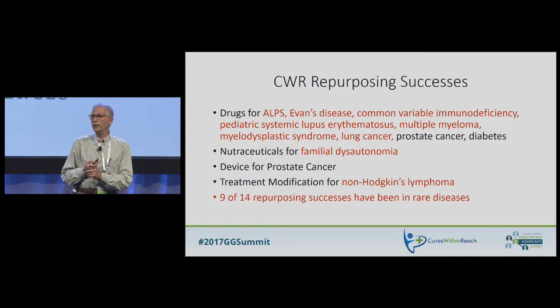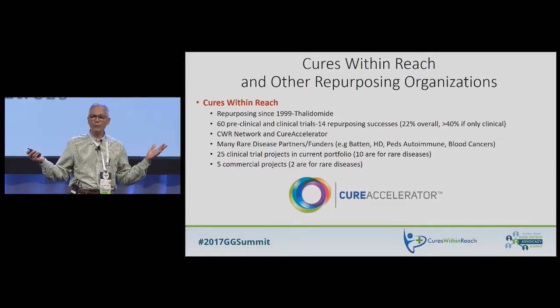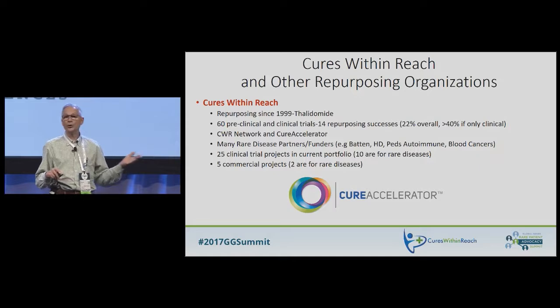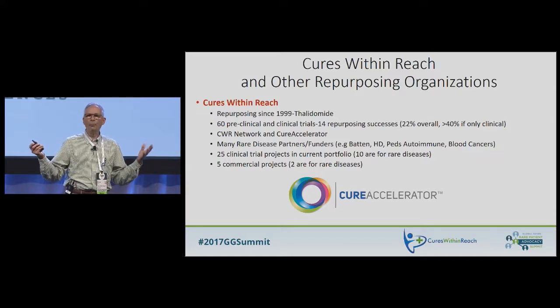We even have one right now that's a combination of a generic drug and an old device together that are helping a rare disease, and I'll talk about that in a minute. So we do this through our network. We've got over 50 research institutions around the world that partner with us. We do all this through our Cure Accelerator platform, which is sort of like an Amazon.com for repurposing research.